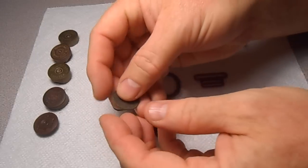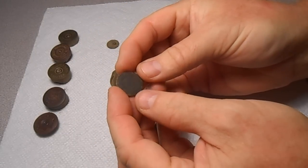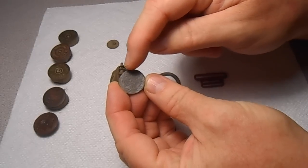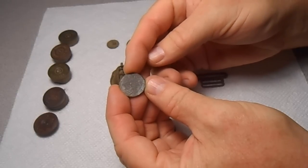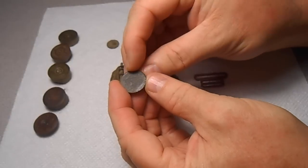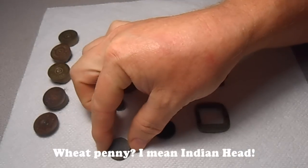This is an Indian head penny, and I don't know if you're going to be able to see this or not, guys. The backside will give us the best shot here. There's the shield at the top, and then the wreath that goes around. I don't know if you can see that or not. I'm just going to hope to catch the light just right. So anyway, that is definitely a confirmed wheat penny. No way I'm going to get a date off of that one.